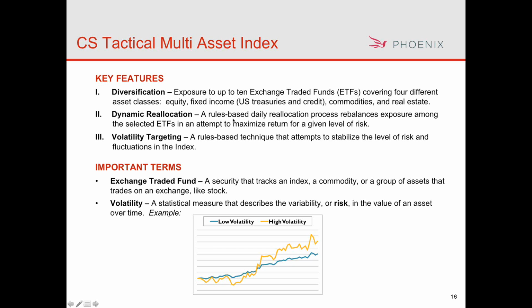This term, rules-based, that means it's a black box. They have algorithms and computer models to tell them what to do based on the volatility. So there's no discretion. There's no portfolio manager saying, I feel like overweighting a sector today. There's none of that, okay? It's rules-based black box. And it's highly diversified. This is the most diversified option in the marketplace today.